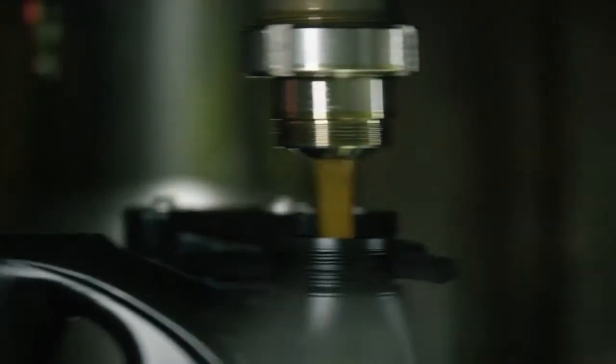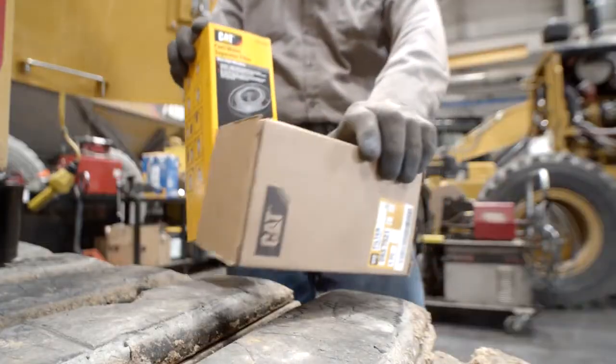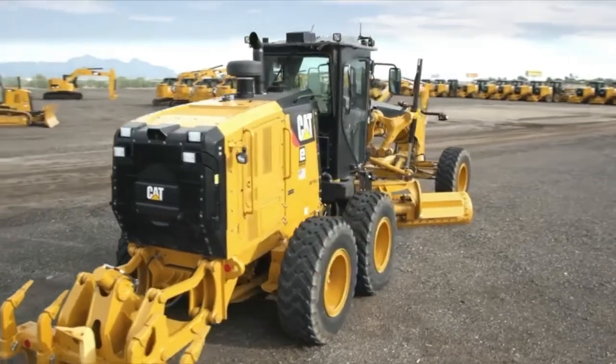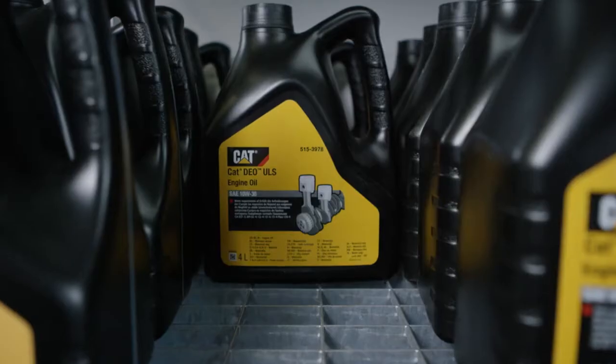If you're using the right products and you're not having early repairs and failures, you're going to have significantly less cost. Trust would be the biggest thing, is just knowing that it's going to do what it says it's going to do. You don't have to worry about it. Put it on, forget about it.